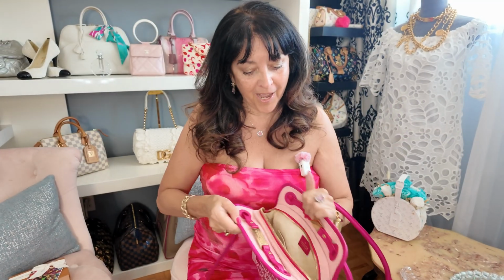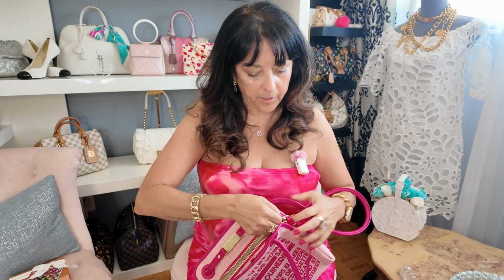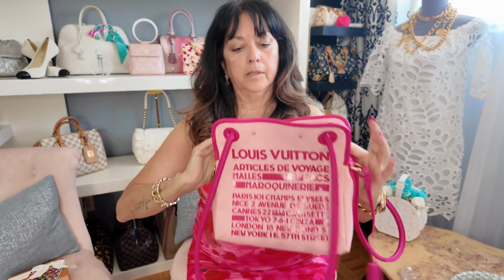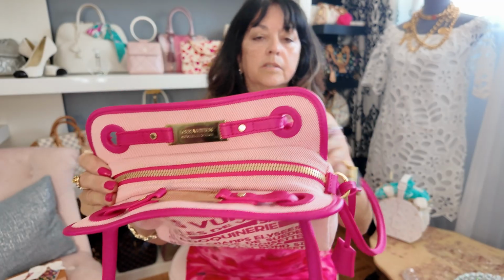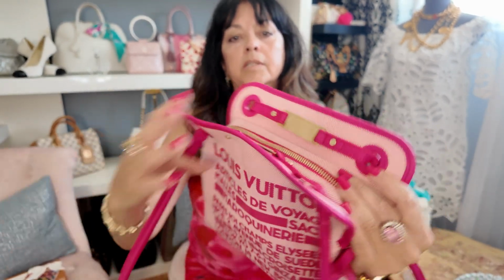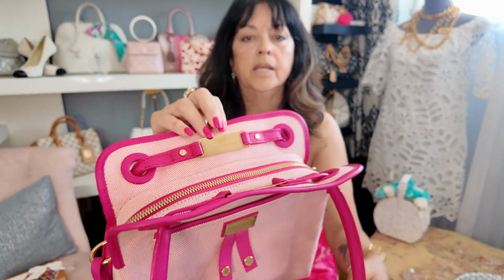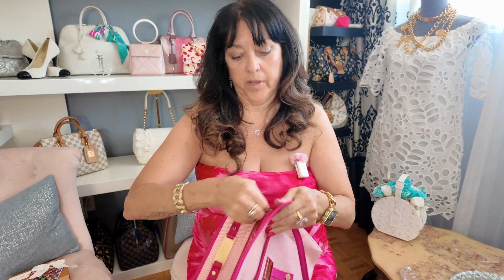What else can I say about this bag? The inside, the zipper works really good. You just kind of need 2 hands, right? See the condition of that? It's gorgeous, and I love all this shiny gold hardware. You can see right there the little details, and then on the other side where the strap connects. The strap is not removable or adjustable, so that's fine with me.